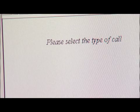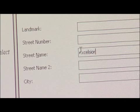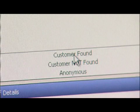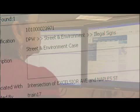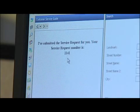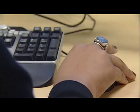The initial page is some scripting and basic information that we gather, and we'll enter the type of call it is, and based on that we go up to another window and go deeper into it. Depending on their responses, the system will give the operators a script to ask the next question. We keep going down that process until we get all the details we need from the customer that's called in in order to make that service request. It's all there in front of them, so it's very simple.